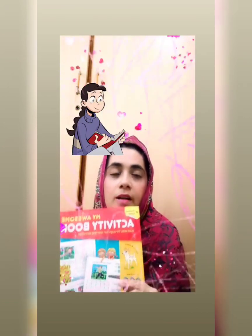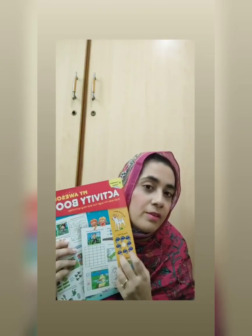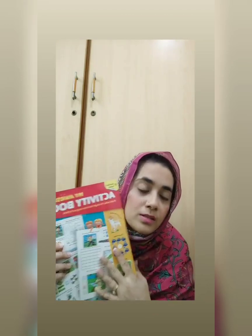So I've mentioned it in one of my stories. I'll put the link again. You can order it. There are like three books like this. It's not that expensive, but it's a great book for the kids who are bored with worksheets and workbooks and stuff, so they can have this activity book with them and they can do a lot in this.